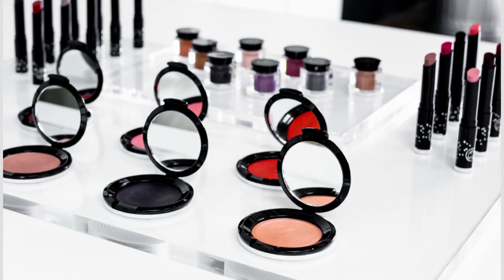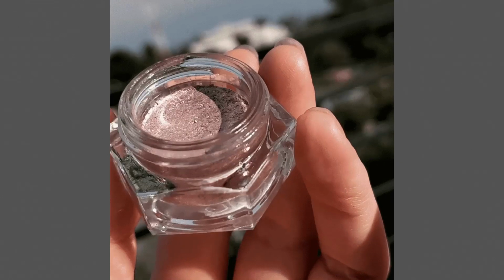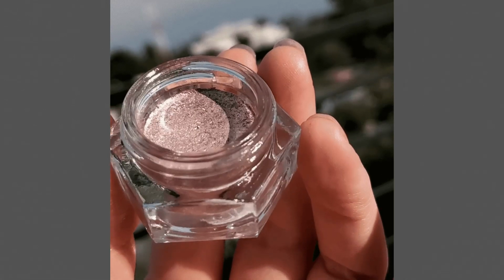Hello everyone. Today I thought I would talk about the brand Rituel de Fille, which is one of my favorite makeup companies. This company makes a variety of products that I think may be especially well suited to people like me who have mature and sensitive skin. In addition, they recently came out with a new foundation that I will be reviewing, and they made some changes in their eyeshadow packaging, so that makes them much easier to use than they were in the past. And so I'm kind of excited about that as well.